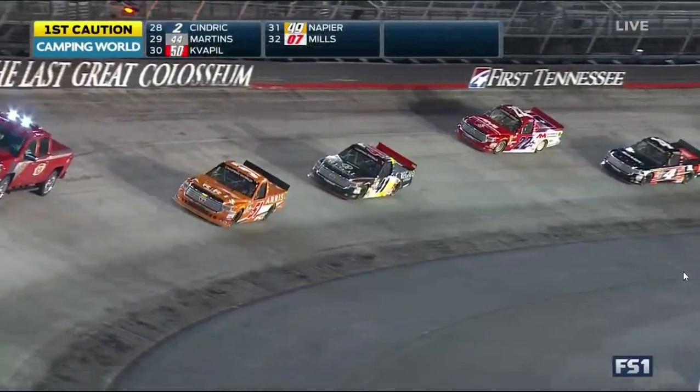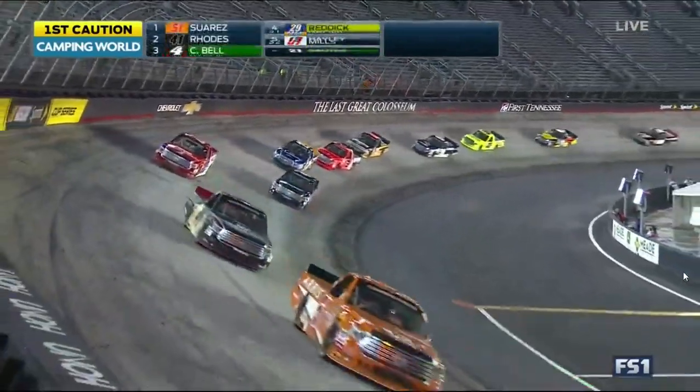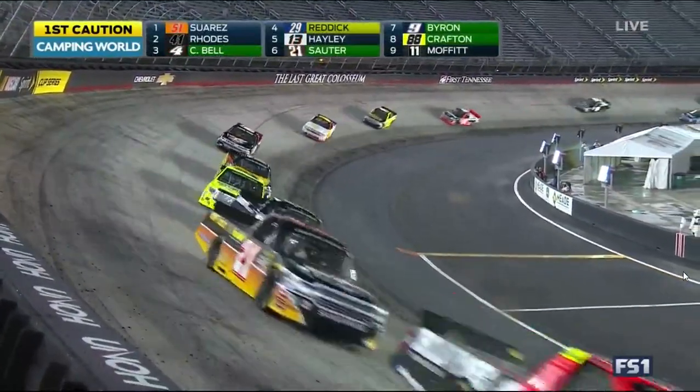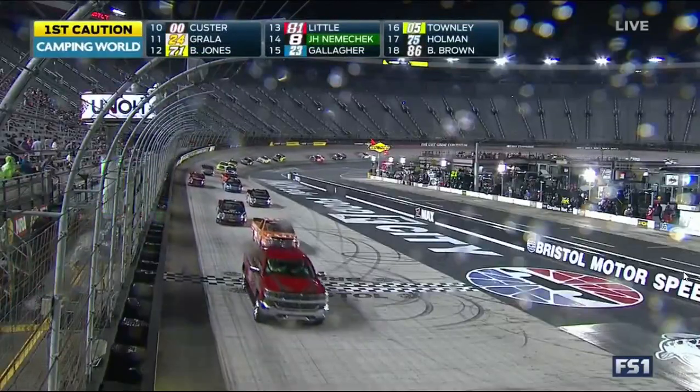The 98 of Rico Abreu, as Michael mentioned, was the first truck a lap down when the caution came out, so he gets the free pass and goes back to the lead lap. Which line do you think Suarez is going to take? Suarez has got to take the bottom. Got to take the bottom.